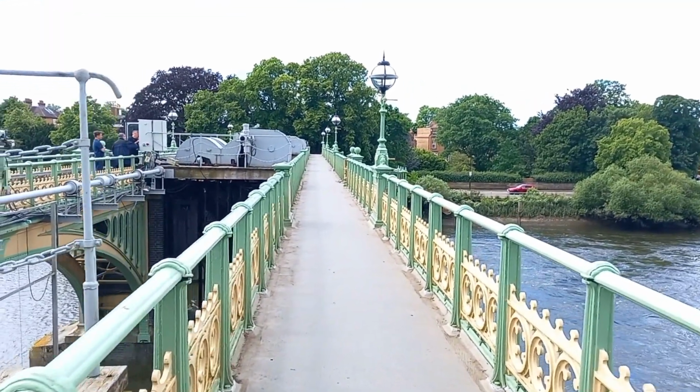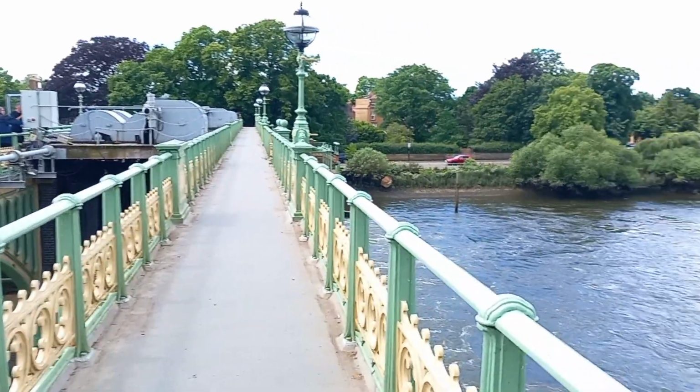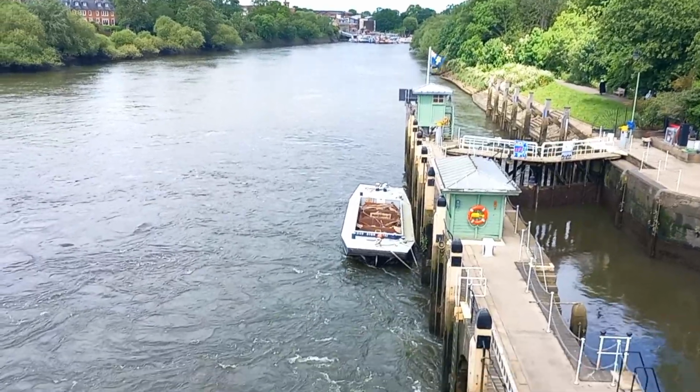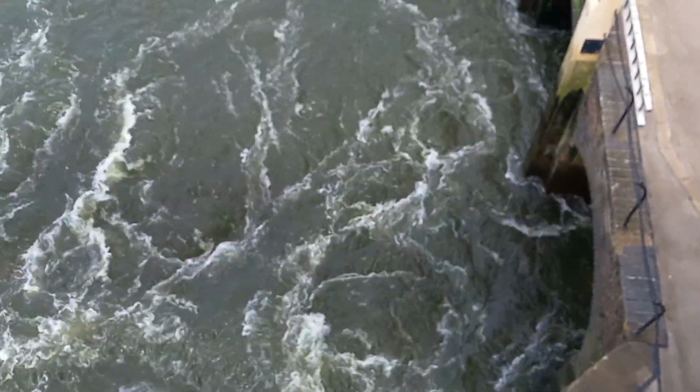It's a very unusual footbridge, definitely one of the strangest ones across the Thames in London, but you do get a good view of the river from on top. It's quite scary when you look down though into that water.